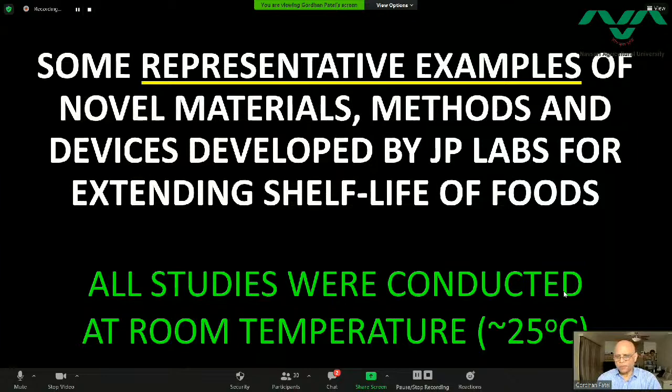So we have developed some methods to extend the shelf life of food. I am giving you some representative examples of novel materials, methods and devices we have developed at JP Labs for extending the shelf life of food. All the data I am presenting here were conducted at room temperature, which is about 25 degrees centigrade. None of these data, photos or videos you will see were done below that.